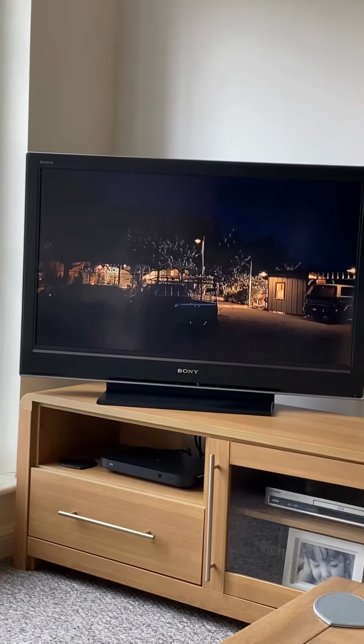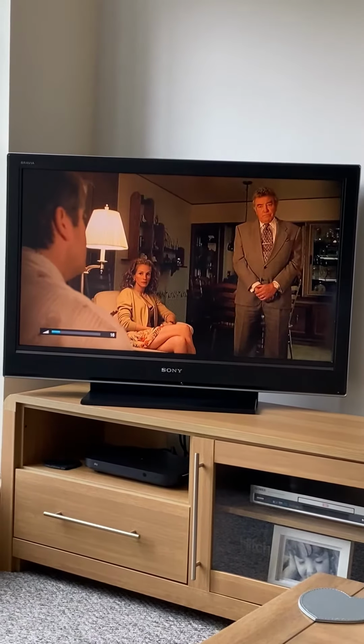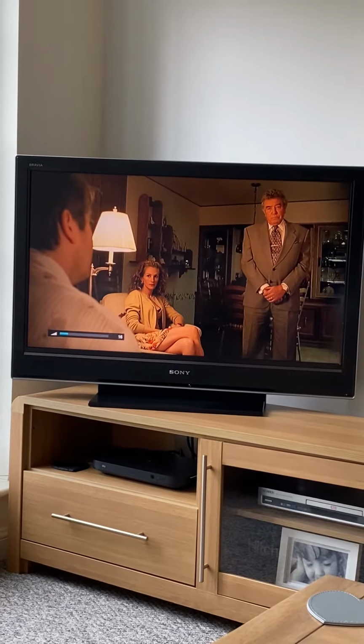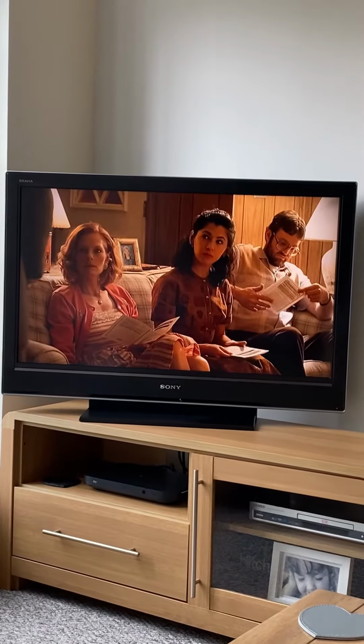I love this telly. I've had this telly 22 years. It's probably the oldest thing in my house. It's still great. Love it.